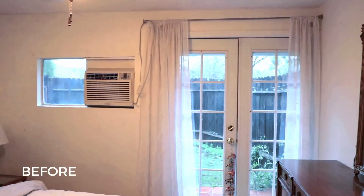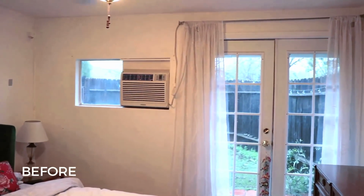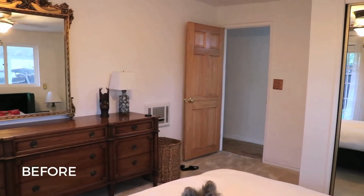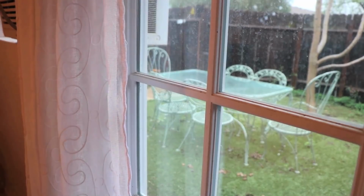In beginning any decorating challenge, I like to look at the pros and the cons of the space. In this situation, the pro is that it's pretty big. I mean, for a small little house, it's a decent sized room. The next pro would be the French doors. It's awesome that I have French doors that have windows and they open up and go to the outside.